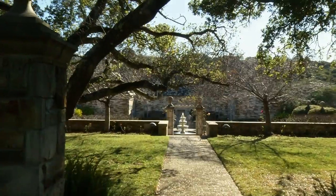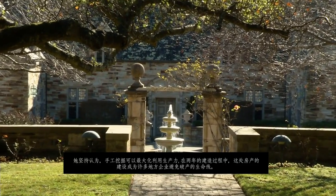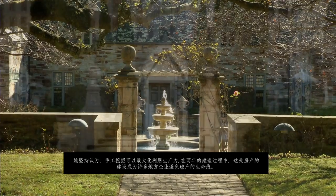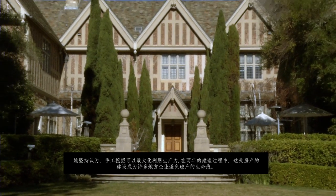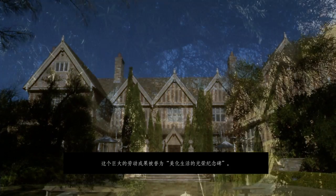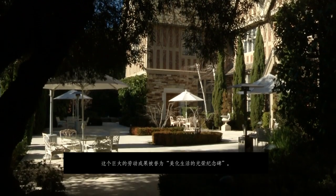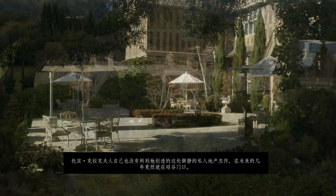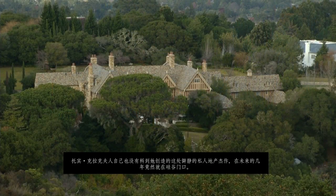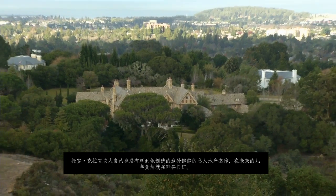She insisted that the grounds were all excavated by hand to utilise the maximum workforce, and for over 2 years, the process of building the estate became a lifeline for many local businesses to avoid bankruptcy. The magnificent result of this labour has been referred to as a glorious monument to the better things in life. Little did Mrs. Tobin Clark know, as she created her masterpiece, that in years to come her private secluded estate would be on the doorstep to Silicon Valley.